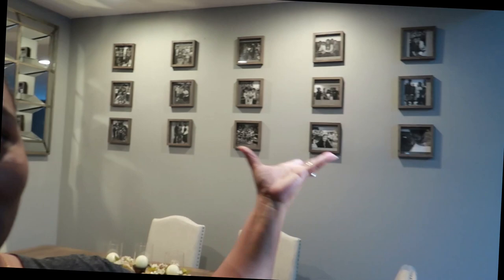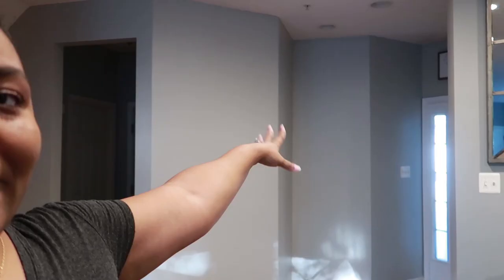I almost shed a tear because these are just some really special moments with our family that we shared. So we got a lot of memorable pictures up here of us and our family, and I just love the way it looked. We was gonna put it over here, but I like it over top of the dining room table.